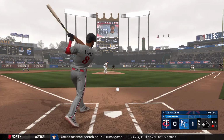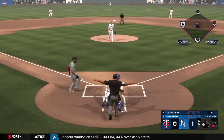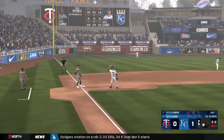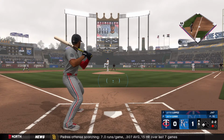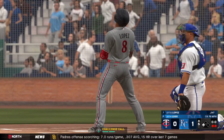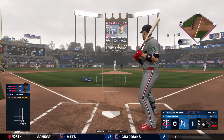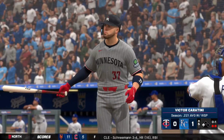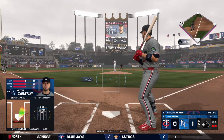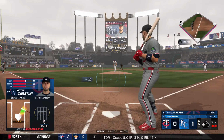The 1-1. Swing and a miss. He was late. Strike two. In the dirt. Wow, that's a great job behind the dish there. Throw down to third, but he's back safely. Got him looking. Huge strikeout there. That one ripped, but foul. Check swing, and he went. And the count is 0-2.